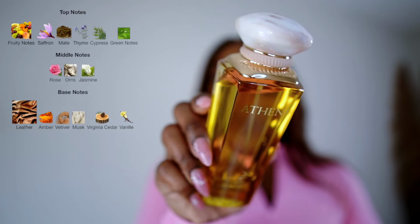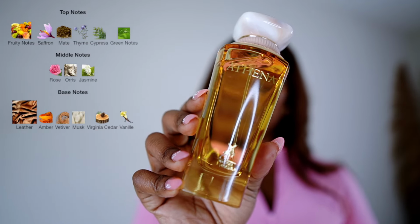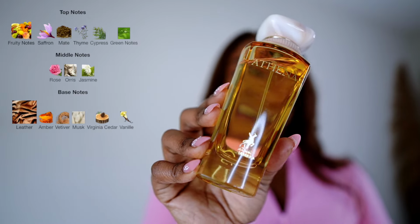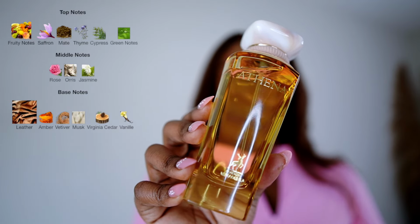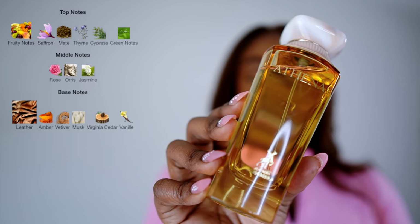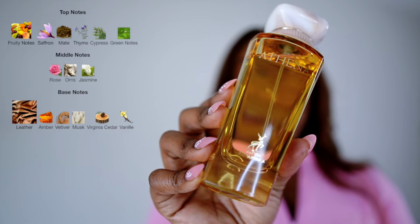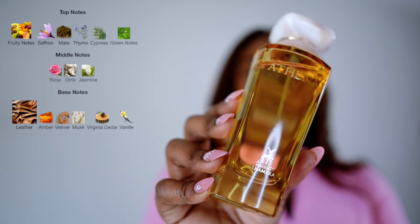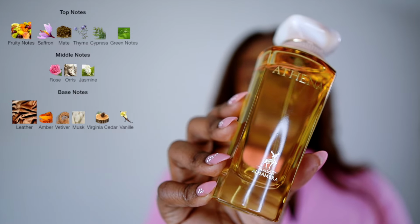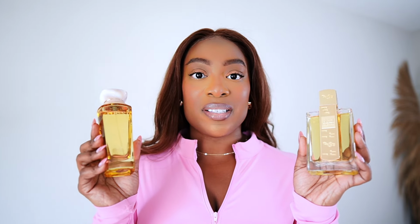Now, Athena we have talked about before on the channel, and Athena has a really strong resemblance to Burberry Goddess, so much so that I previously said this is 90% similar to the OG, and I still feel that way. Even though this one has different notes, I feel like it gets you extremely close to the OG. So this one has top notes of mate, cypress, thyme. It has a greenness to it. There's saffron at the top and fruit. And then it has middle notes of jasmine, orris, and rose, and base notes of amber, leather, vanilla, musk, vetiver, and cedar.